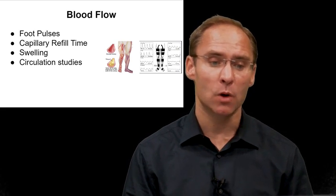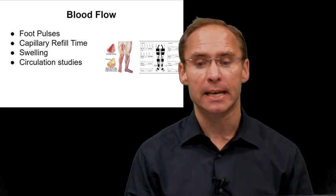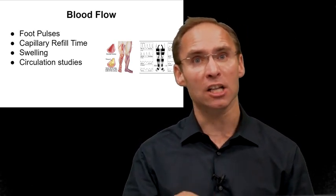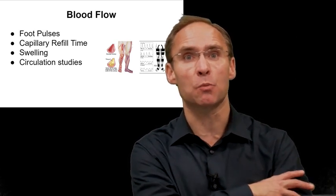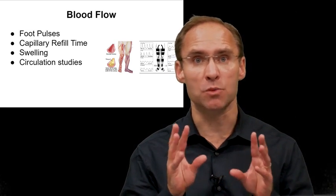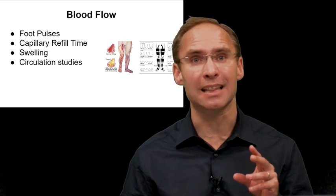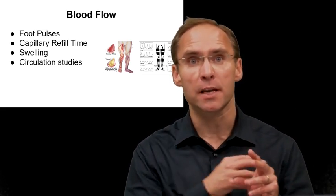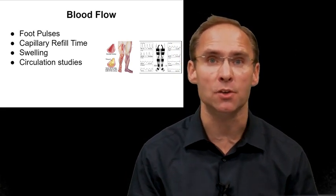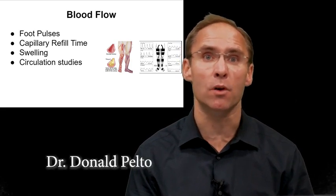One of the circulation studies, you can see the picture on the right-hand corner of the screen, is called an ankle brachial index. We call it that because we look at the ankle, and then we look at the arm pulse, which is the brachial pulse, and we compare the two. Normally they should be 1-to-1, meaning they should be the same pressure. If one area, for example your ankle, is a lot less than your arm, it shows that there's less blood flow in that area, and you may need to see a circulation doctor or a vascular surgeon for some type of treatment. There are some other more involved exams.